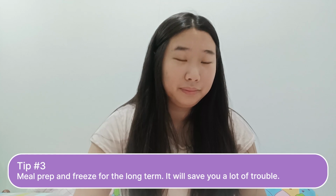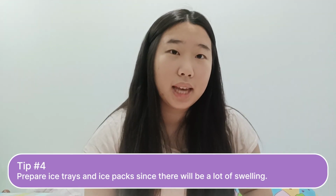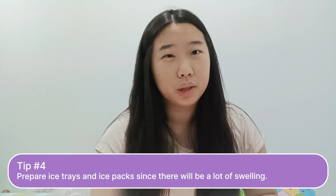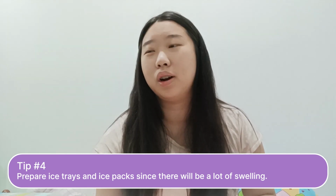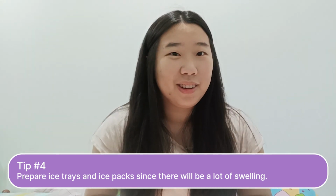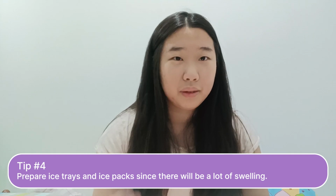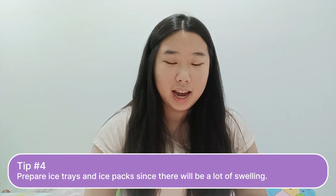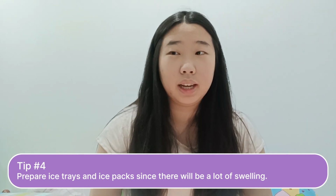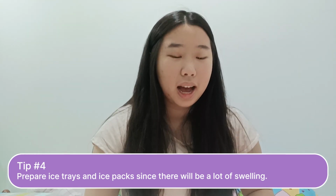For number 4, I would say that you should probably prep some sort of ice pack. I think your doctor will tell you this anyway, but have some sort of ice situation, because you will have a lot of swelling in your knee, obviously, due to the surgery, and the ice pack will help with the swelling, and you'll probably have to use it a lot, like all the time.